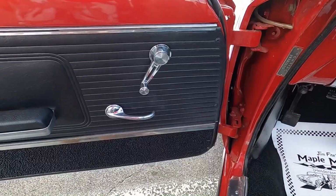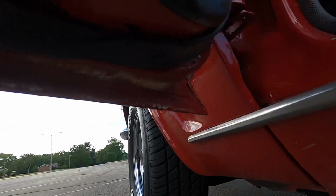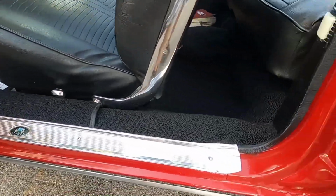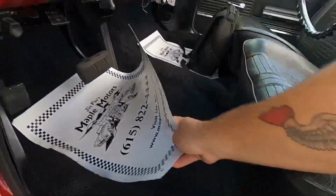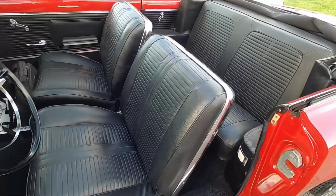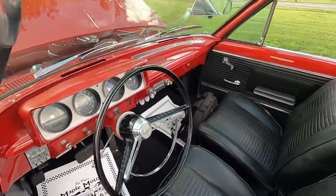Door panel on this one looks good. You can see it's been replaced. The seal's in good shape. Your jams, beautiful looking. Chip there. Carpet's been replaced. It's in great shape. The seat, nice and clean. Back seat, same thing. Jumping off in here.